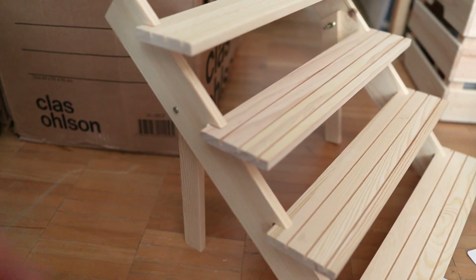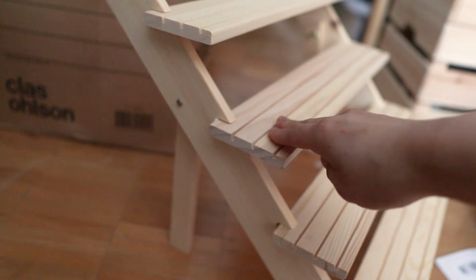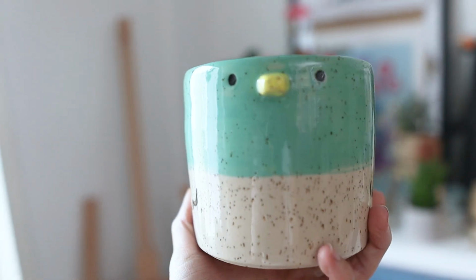Previously, I had been using these shelves that were kind of a little bit wobbly, and now that my pieces are a little bit bigger than before, it's not going to really work for what I want to do. The market's also going to be outdoors, so I want to build some more sturdy shelves, so I don't have to worry about things getting knocked over or wind and weather, rain, stuff like that.